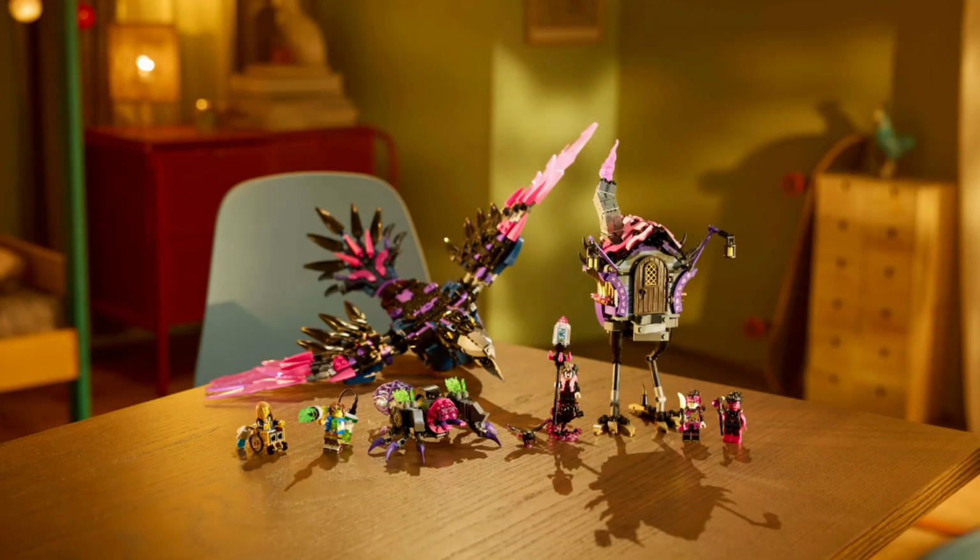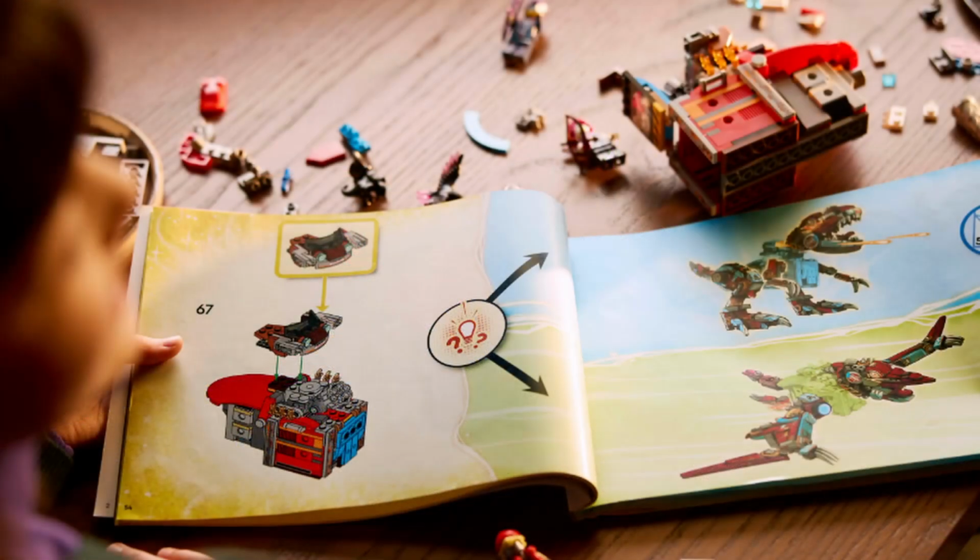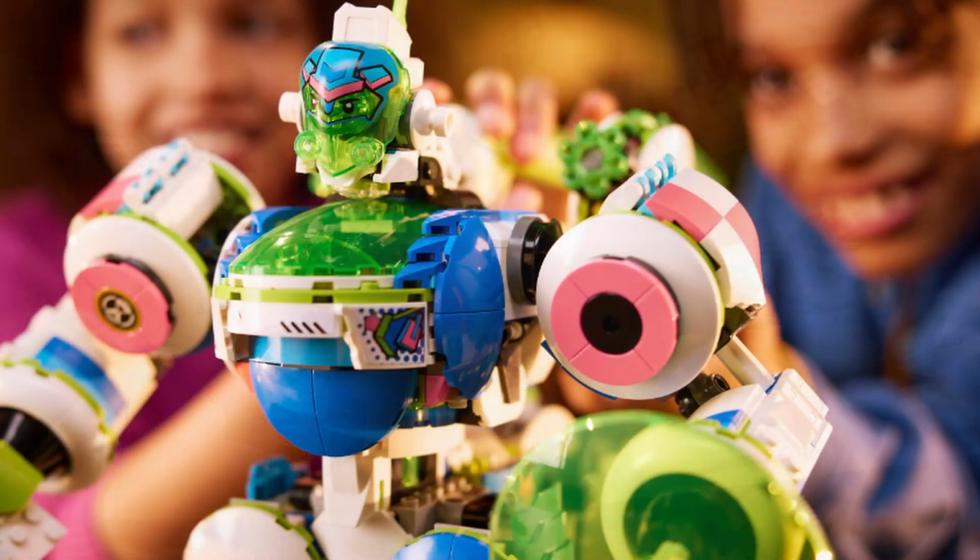And today I'm going to be talking about 3 new Dream sets that were literally just revealed by Lego that will be coming out in May this year. So let's just get into these sets because I'm excited to talk about them.